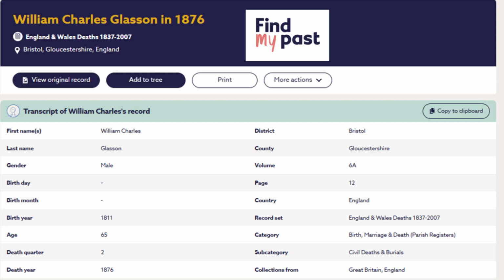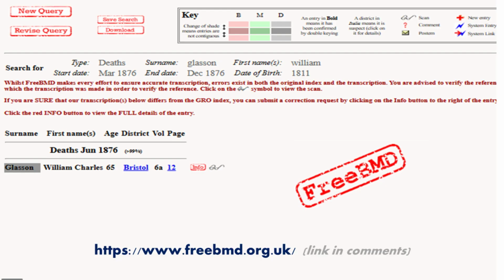There are a number of places we can find this. We can find it in other paid sites like Find My Past. And also, as the theme is saving money, there's a free UK website called freebmd.co.uk that has all the indexes for birth, marriage and death. And also we can find the index information from the UK government website. So now we have the information, or in fact we know who we want to get the death information about.